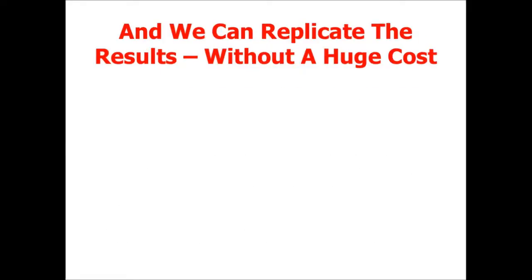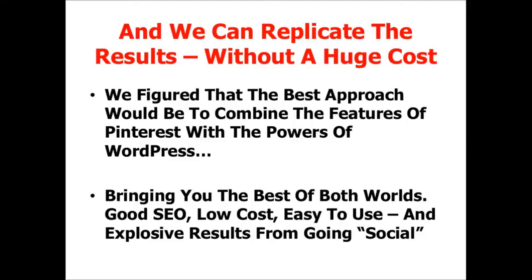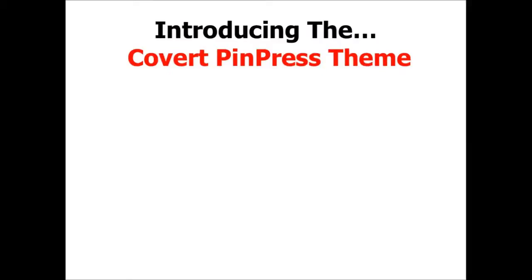And we can replicate the results that these guys got, and without a huge cost. And we figured that the best approach would be to combine the features of Pinterest with the powers of WordPress, bringing you the best of both worlds: good SEO, as is inherent in WordPress, low cost, easy to use, and the explosive results from going social.